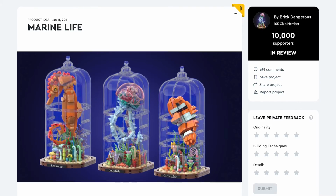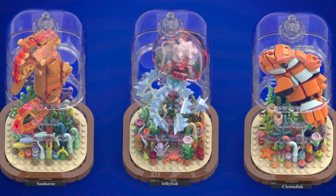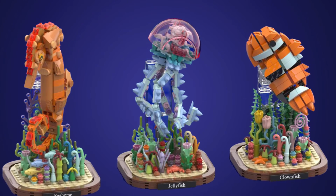Number 47, Marine Life by Brick Dangerous. Kind of an aquatic version of the bird set from a while ago. This is a really clever idea. You have these 3 glass tubes with a seahorse, jellyfish, and clownfish. If LEGO were to make this real, I think they'd probably remove those glass enclosures just to have them be freestanding sculptures, kind of like the bird set. But yeah, this could easily be made.